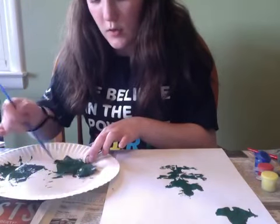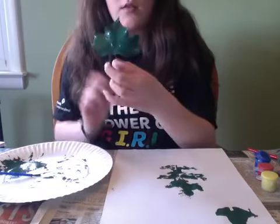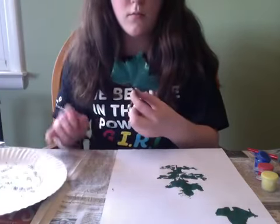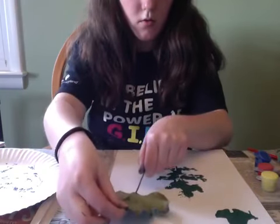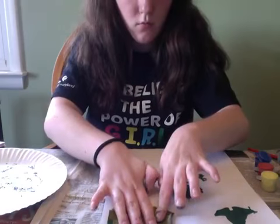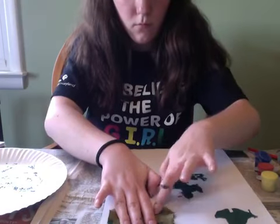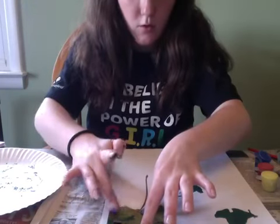All right, so my leaf is nice and painted here. I think I'm going to do it up here. I'm just going to push it down. Make sure that we get the whole leaf print down.